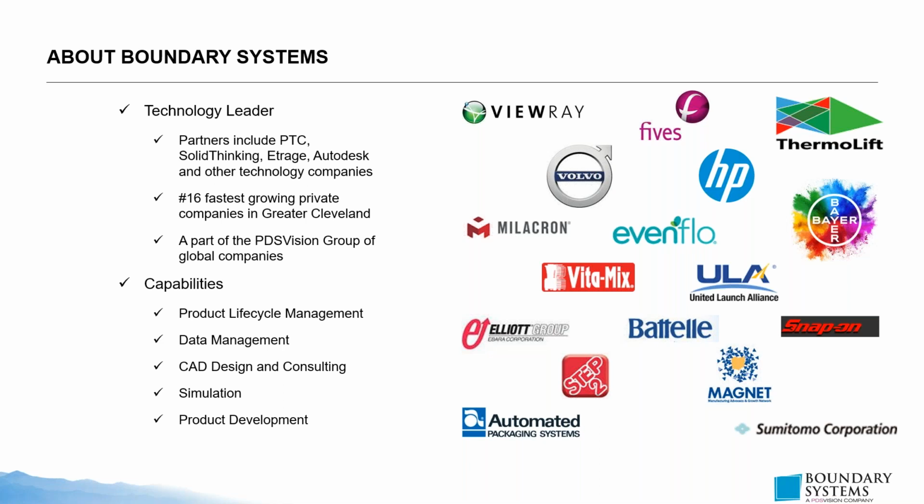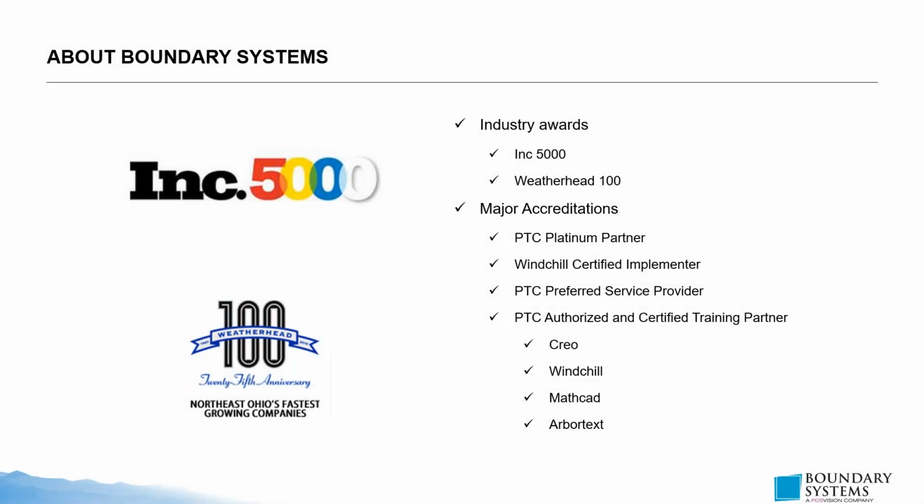And some of our capabilities, we are product lifecycle management. We do data management, we do CAD design and consulting, we do simulation as well as product development. Some of our awards, of course, we've been in the Inc. 5000 as well as the Weatherhead 100.